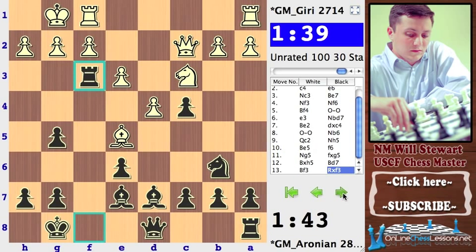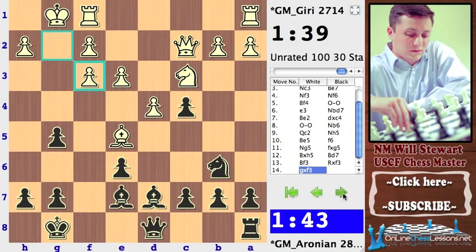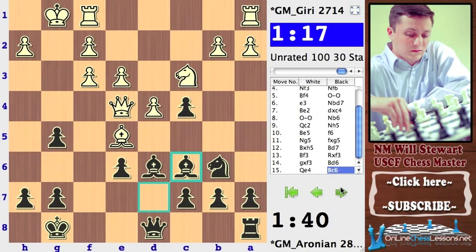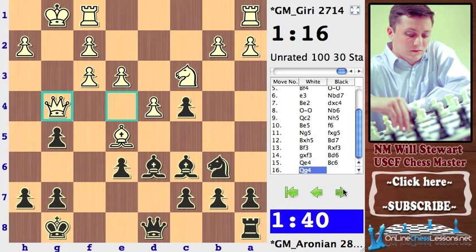So now he sacked the exchange, and he plays bishop d6 first. So go ahead and try to trade off this powerful bishop for white, and so bishop c6. So Giri plays a nice plan, because his king could have been in some trouble there. So the first thing he does, go ahead and get the queen to go help his king side and whatnot, and help defend over there.